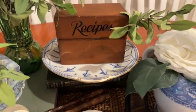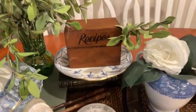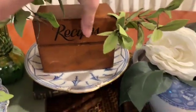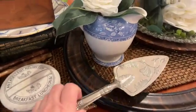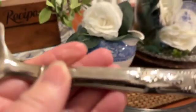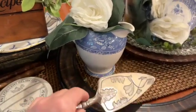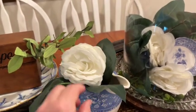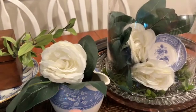I got this recipe box at the Goodwill bins, and I tucked a piece of the greenery in there just for this Mother's Day vignette. I found this pie server. I think I found this in England also at a thrift store. It says made in England, but I think that's where I found that also. Just some greenery that matches some of the other greenery that I have in the vignette.